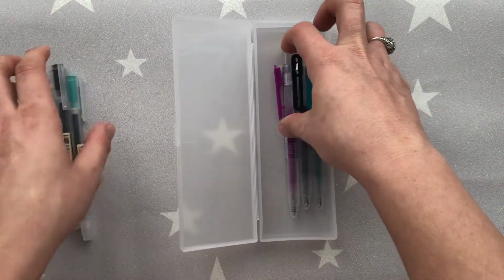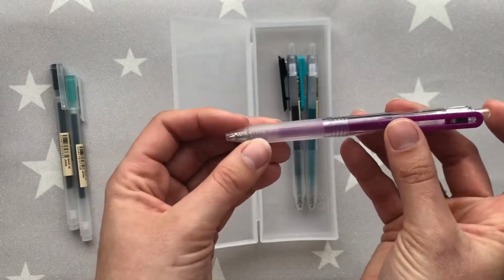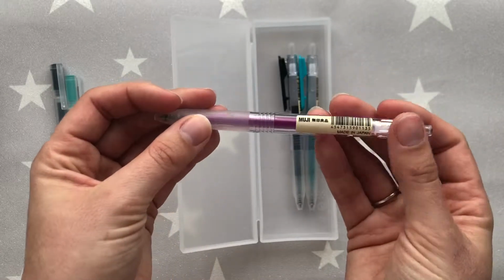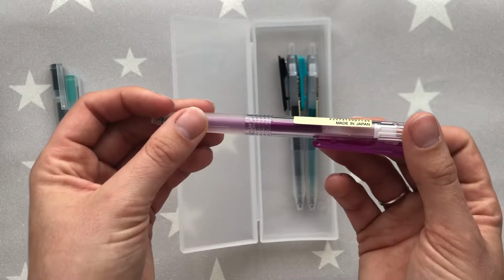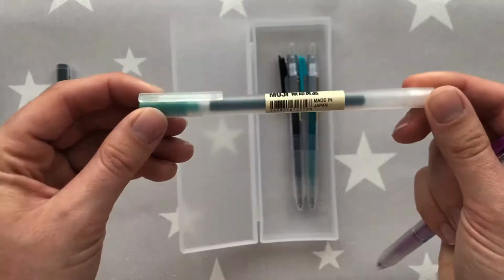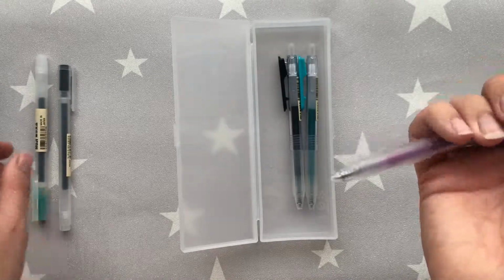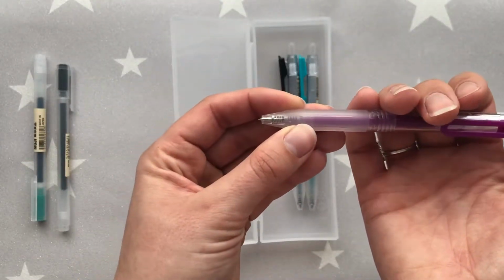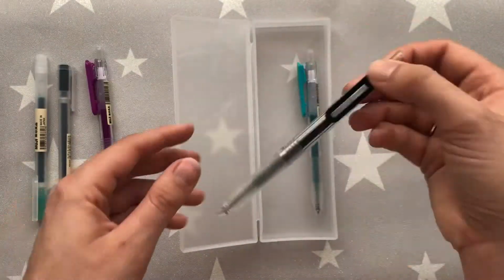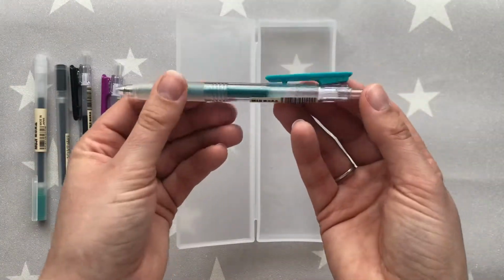And then while I was in there, I also picked up a .05 gel smooth pen. It is a click pen, and this one was €2.95. The previous pen that I just showed, this .38 nib, was €2.50, and then the click in the .05 is €2.95. So I picked up this vibrant purple colour, of course the black, and then again the turquoise green.